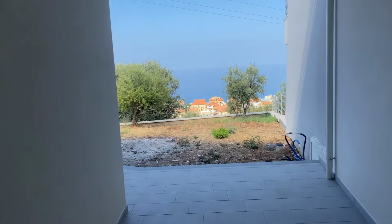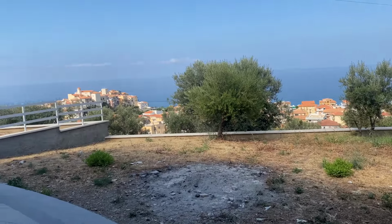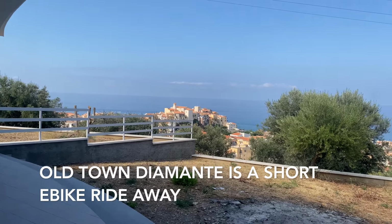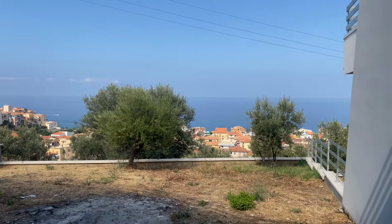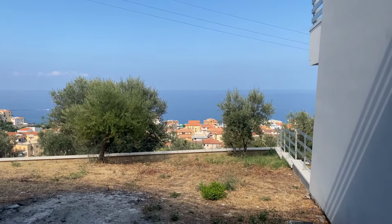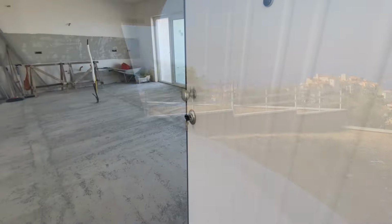I'm going to come out front because I'm always drawn by the view. The view is like a magnet to me. Look at that, there's Diamante right there. That's the old town Diamante. If you had an e-bike, you could e-bike to that. You can walk down to the little bar down below, the bar pizzeria. He just reminded me that they make pizza all day, or not all day, but lunch and dinner. So you can just walk there. Look how pretty this is. Let's go inside. Okay, we're going in.